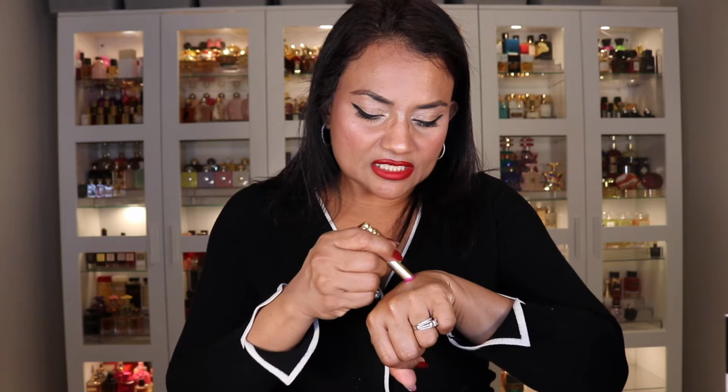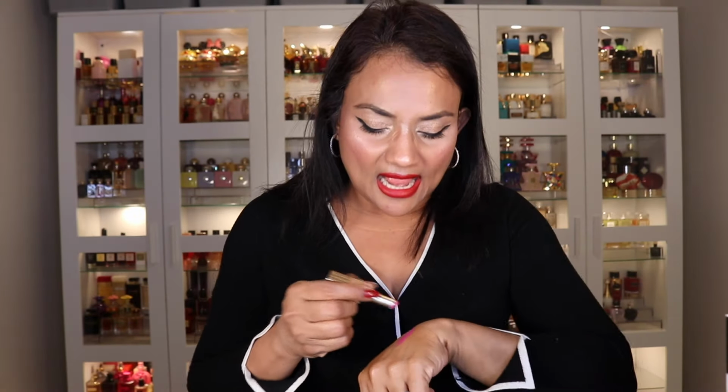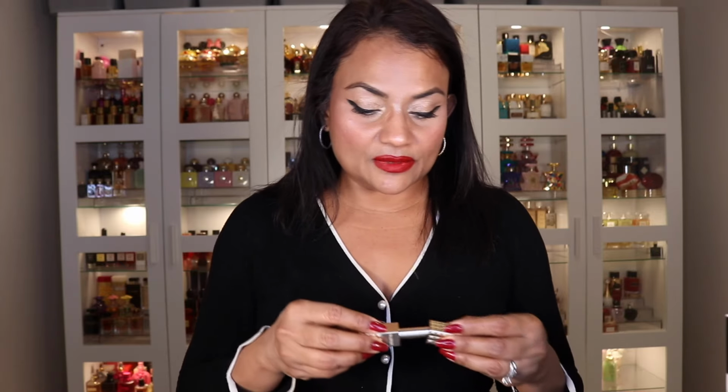So let me swatch this for you. This is a gorgeous, very fun fuchsia pink that leans a little bit to the violet side. I don't have anything this bright. I have bright lipsticks like this, but not this exact color. And if you're going to get a Valentino lipstick, you may as well get something fun and super amazing, something that's going to really stand out.